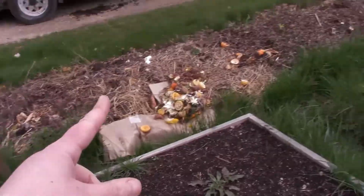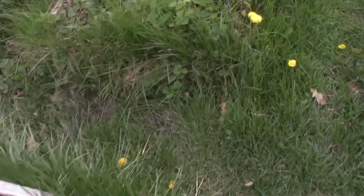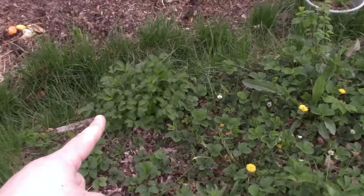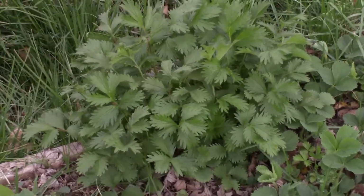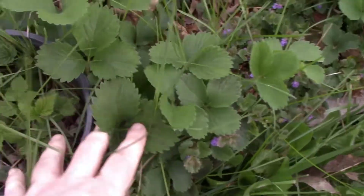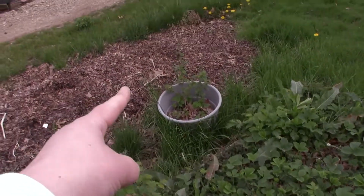This is our compost, and it's a cold compost as of right now. Haven't really been able to find the stuff we need to get that going. This is strawberry bed number one. We have some strawberries, as you can see. Does anybody know what this plant is? It looks like a parsley, but I'm not sure what it is. We have another raspberry plant in here, a raspberry plant back there.